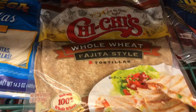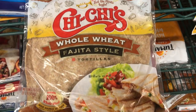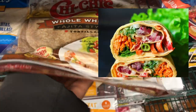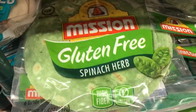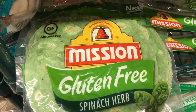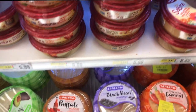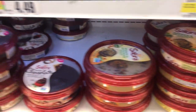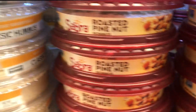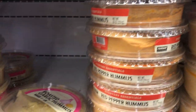So now we're looking at wraps. There are so many different types of wraps. There's whole wheat wraps, spinach wraps, organic, whole grain, different types of wraps. I like to make veggie wraps and put different vegetables, different protein, whether it be beans or a vegan meat substitute. There are also so many different types of hummus, which is basically chickpea. So delicious, so many different flavors of hummus. Garlic hummus is one of my favorites. But yeah, you can explore the world of hummus and see which one you like.